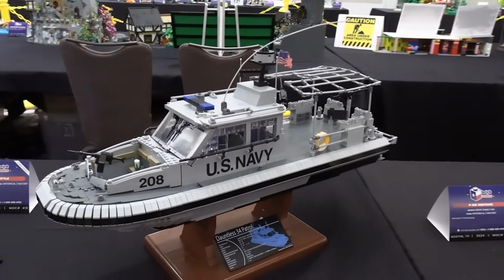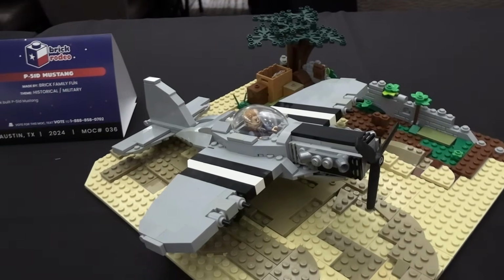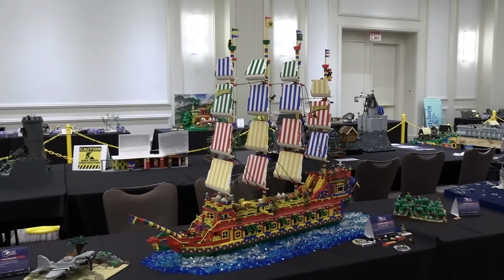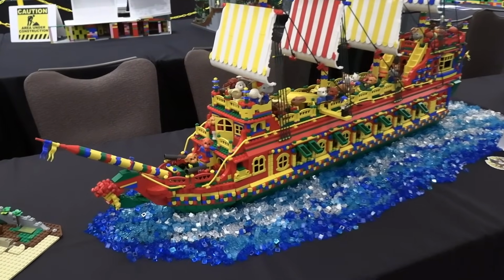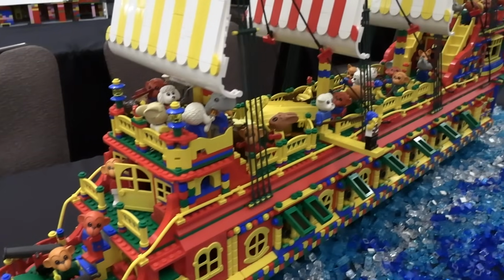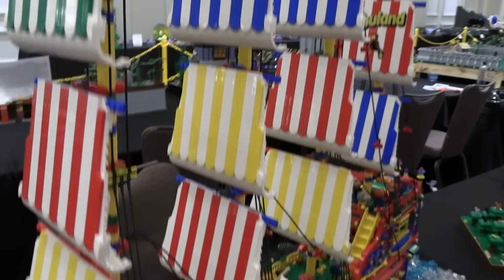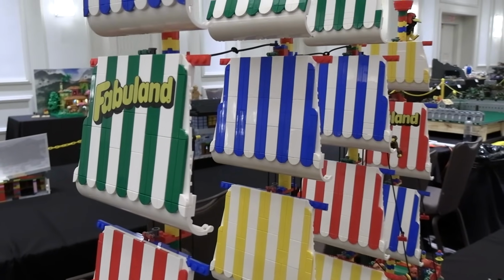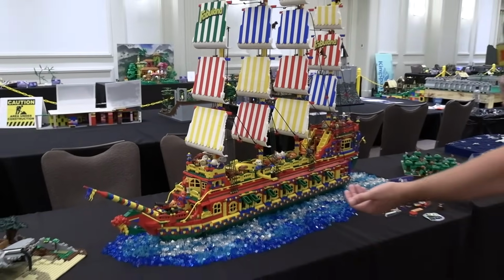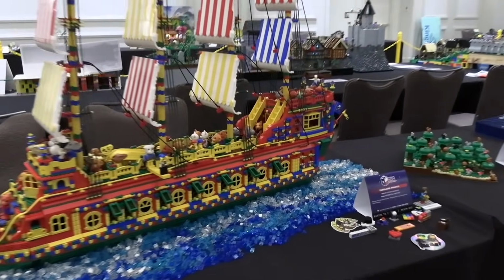We've got this patrol boat by Jake Sadovich, and a P-51D Mustang here by Brick Family Fun. This Fabulan Pirates build by Stephen Laughlin is very unique. Fabulan has had a bit of a resurgence thanks to Animal Crossing, more interest in this theme, but one of the most impressive Fabulan creations I've seen, with the brick-built sails, the incredible variety of colors inside here, and then just tons of the Fabulan animals themselves. Of course, bristling with cannons down below as well, which any good Fabulan ship should be.